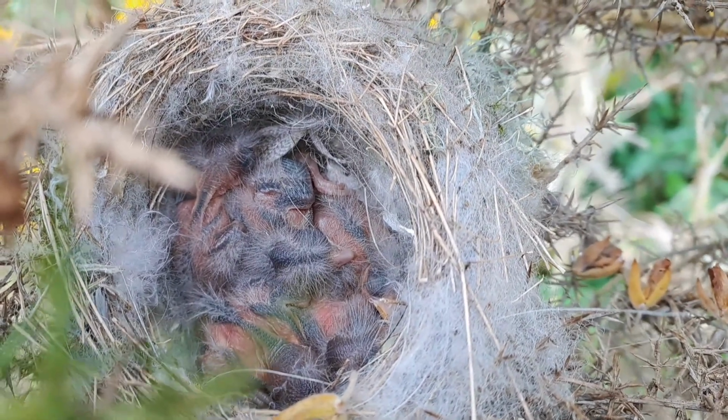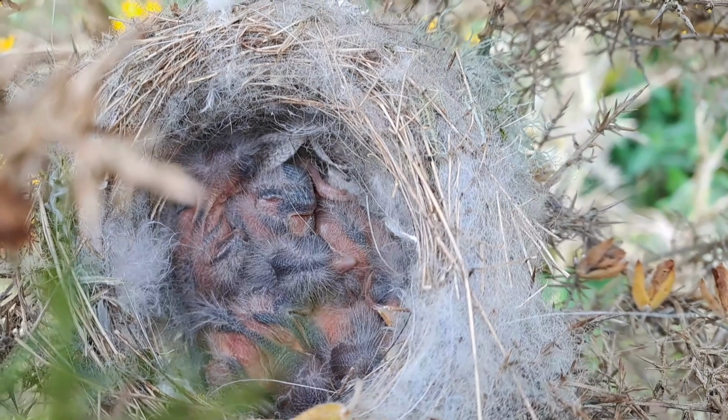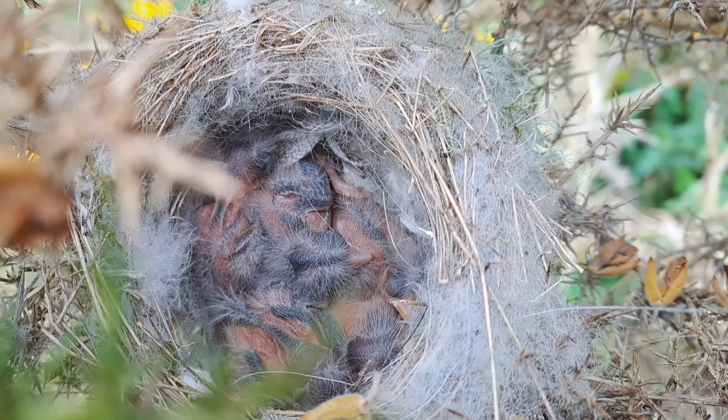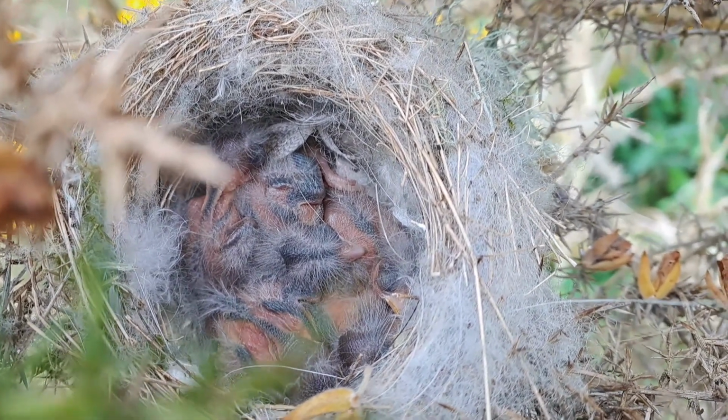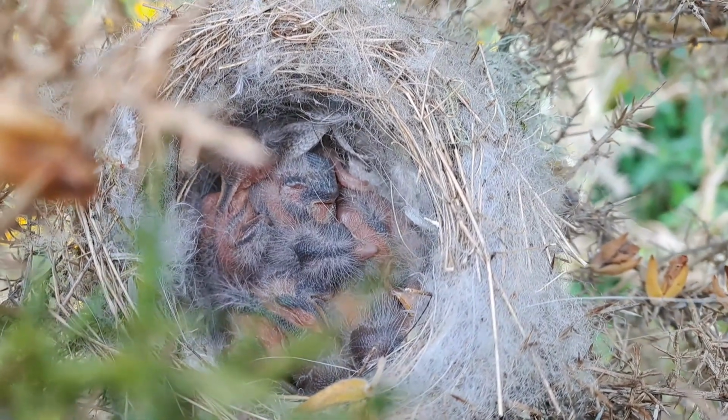Seems to be more goldfinches going about now. Probably helping the fact that the greenfinches have went downhill in the last few years. So less competition for them.